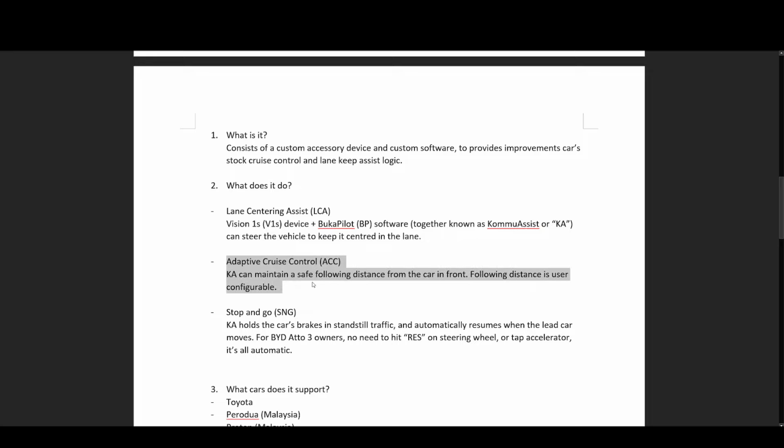The second function it provides is smoother cruise control. So KA can also, just like the BYD stock system, maintain a safe following distance from the car in front, and you can also adjust it by using the buttons on the steering wheel. So this basically just improves BYD's adaptive cruise algorithm. It makes everything a whole lot smoother, which I think is a really good user experience.